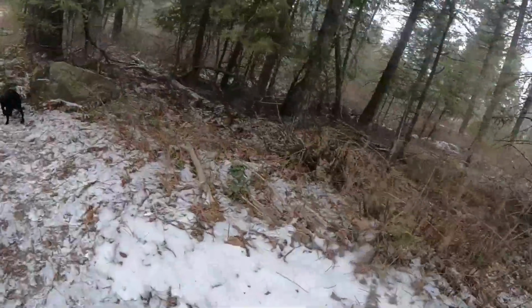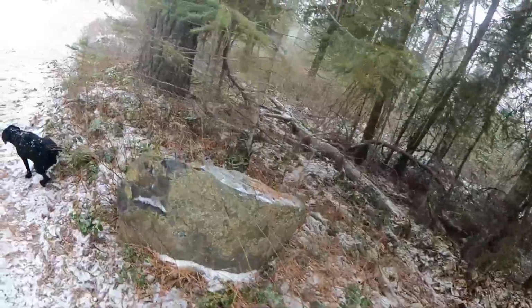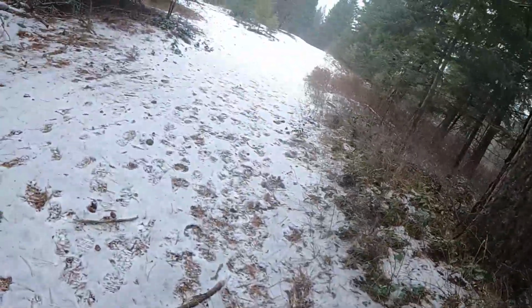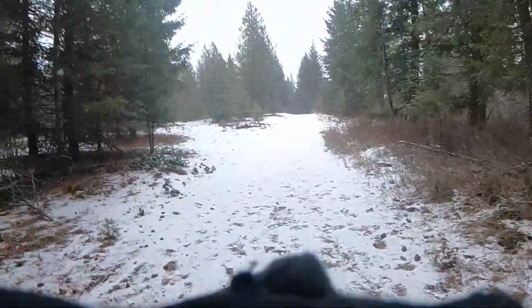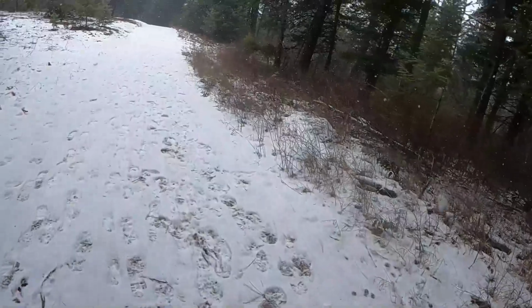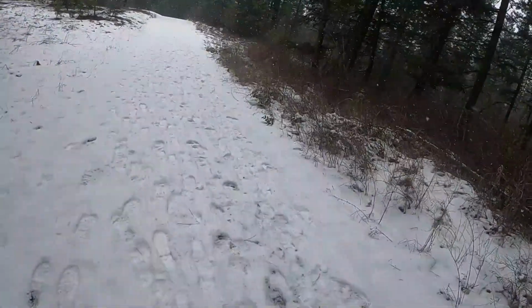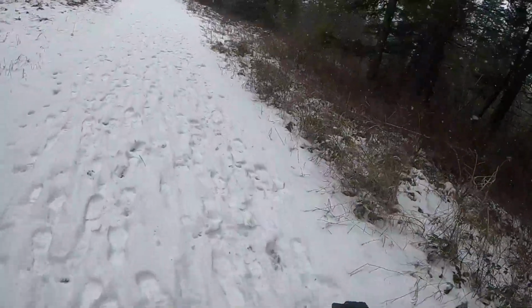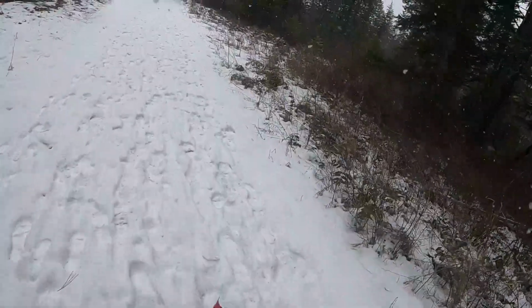We are here on a beautiful February afternoon. Oh, hi Sadie. Go pee-pee in front of me. Out for a walk. Beautiful day, as you can see. It's supposed to be a beautiful day, but it's snowing. A couple other people here, just walking down the trail.